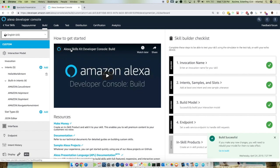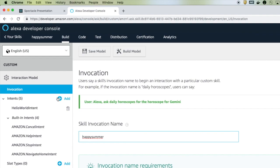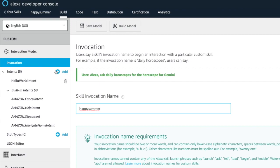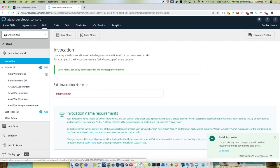So one thing I'd like to show you here is this. If you go over to where it says invocation, this is the key point right there. This is how Alexa is going to know to start your skill. Because remember, Alexa is such a big device that has thousands of skills available. But how can we tell Alexa to open our specific skill? Well, this is your opportunity to show Alexa, hey, my skill is called Happy Summer. Whenever somebody says open Happy Summer, that's when I want to interact or open my skill.